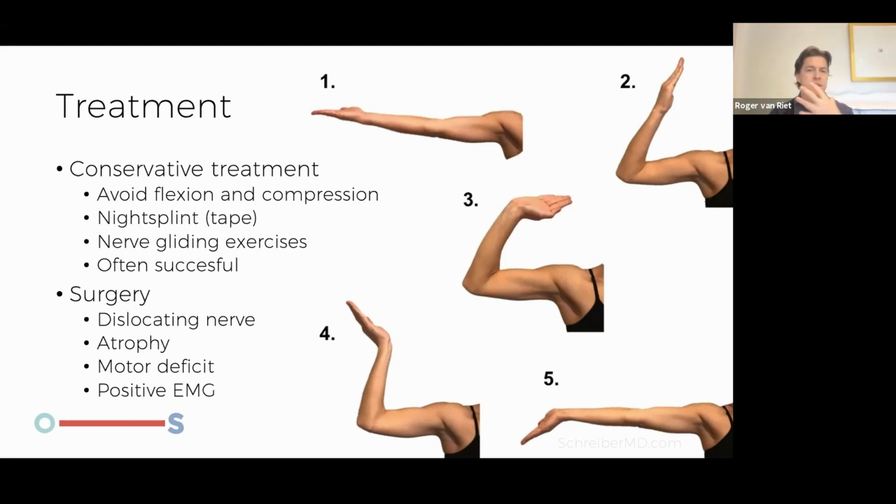And it just takes time. It takes sometimes months to get used to that new sleeping position. Nerve gliding exercises, they've been reported as being successful, and I do believe in them.